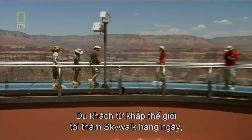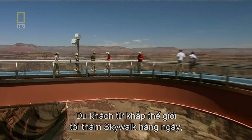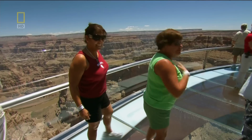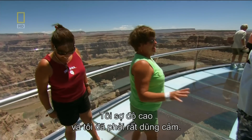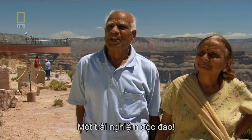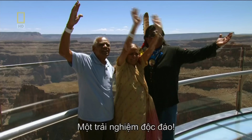Tourists from around the world visit the Skywalk every day. And that first step is thrilling. And I'm afraid of heights, so this I have to really be. I'm not, but this is really scary. It was a unique experience of the life.